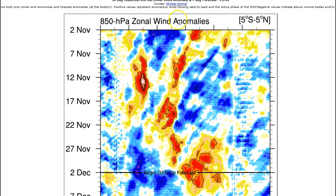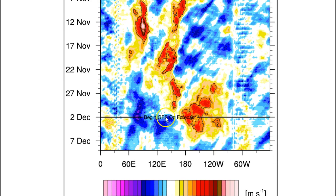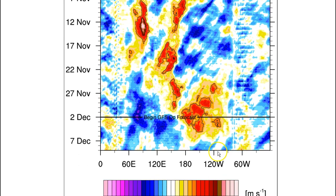This is time. So as you go down here, starting around November 17th, you see westerly anomalies completely filled the Kelvin wave generation area. There's your two tick marks we're looking at, right? And that was good. That's what started things off. Then here's where we are right now, and this is the GFS forecast down below. This was attributable to the active phase of the MJO, which moves from west to east over time. You can see it passing through the Pacific, heading off to the Atlantic.